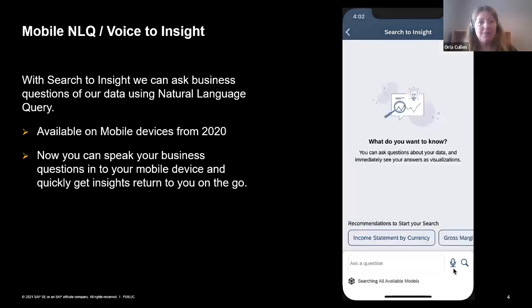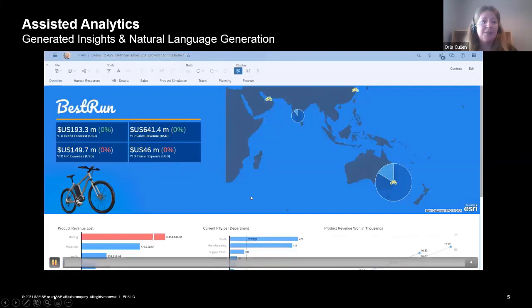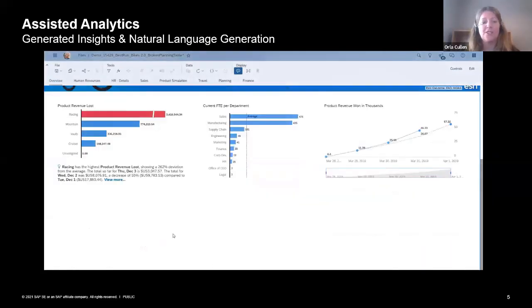Okay, so jumping a bit forward, we're going to have a quick look now at assisted analytics. So this is looking at how we generate insights on our data, both stuff that's been embedded by a story designer, but also stuff we can do ourselves as well. And again, we're going to see what we call natural language generation. So not just bringing you back numbers, bringing you back text you can understand.